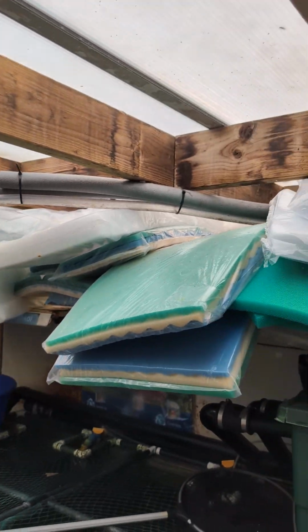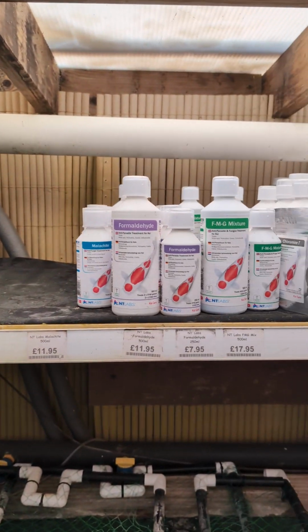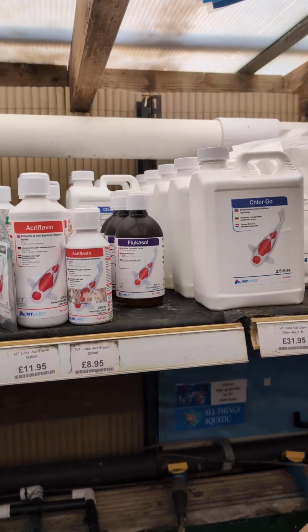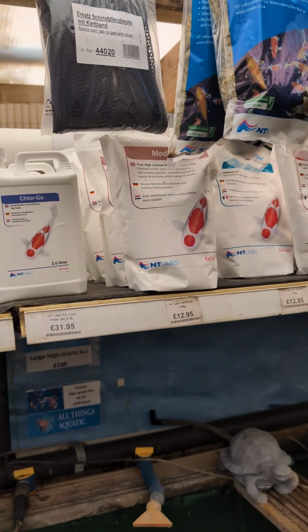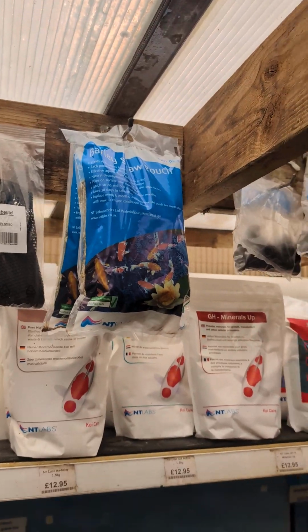We've got a load of spares with foams and things, more flukes up there, and some koi care treatments, Mediclay, minerals, salt, barley straw. Still a work in progress. This just needs the base fibreglass in, and then it should be good to go.